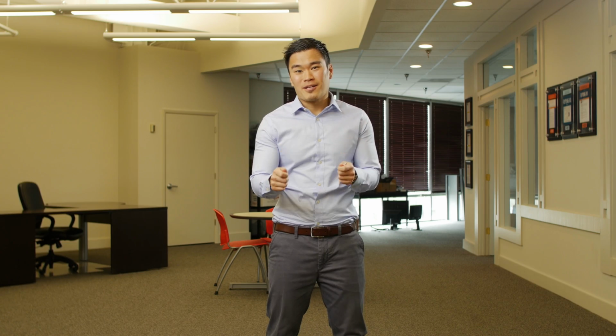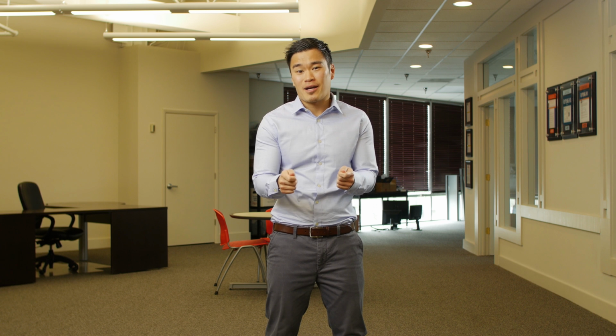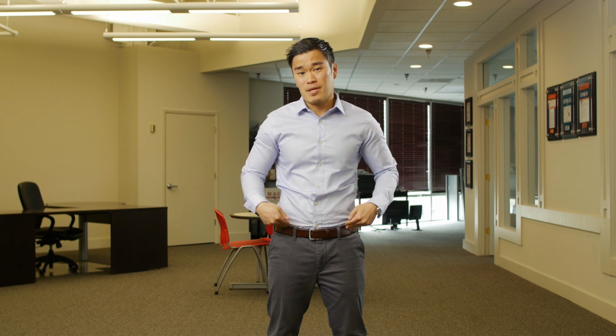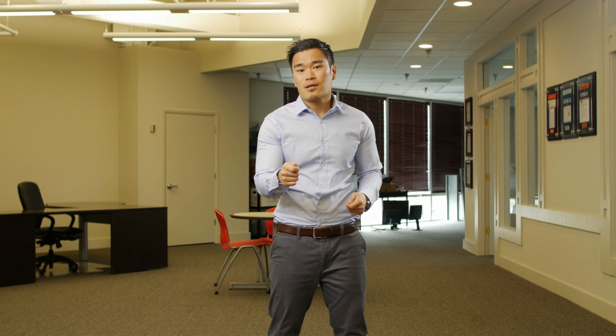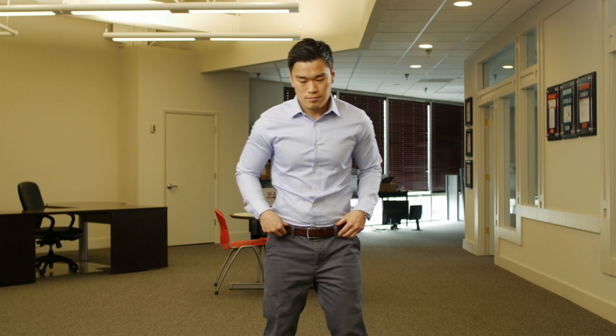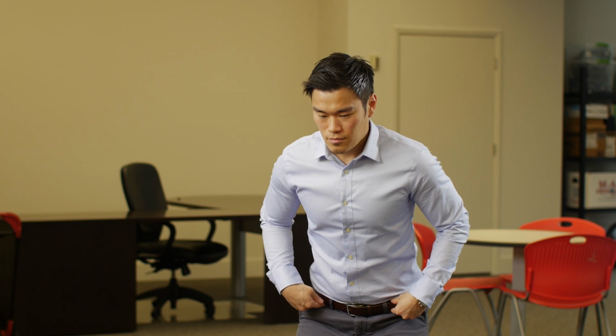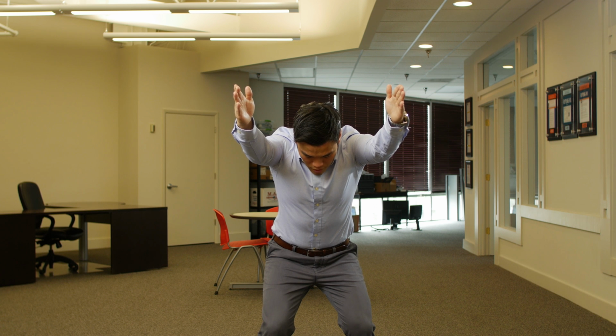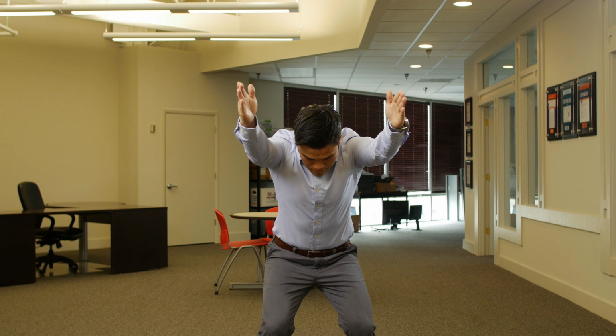The next micro break is a great way to elongate your spine and stretch out your lats. We're gonna have a slight hip hinge, a slight knee bend, and we're gonna bring our arms overhead, covering our ears. Then we're gonna alternate arms reaching towards the ceiling.